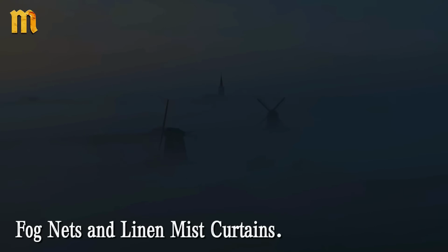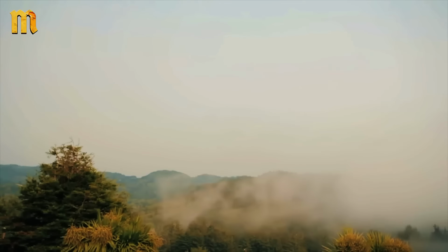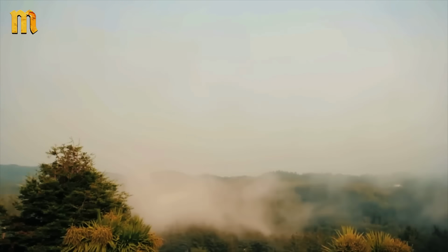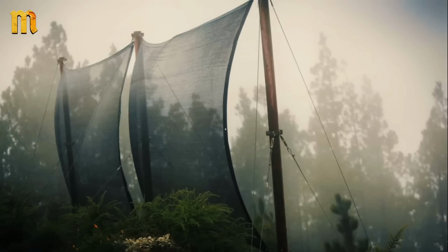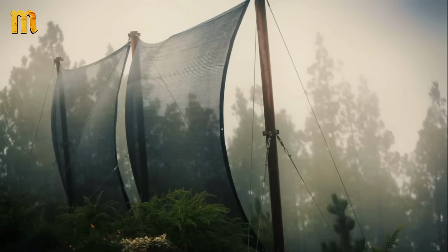Fog nets and linen mist curtains. As fog drifts ashore, microscopic droplets collide with the fibers, coalescing into larger beads that trickle down into waiting troughs. Medieval fishermen and salt makers on the Atlantic fringe observed this phenomenon and adapted linen sheets, often salvaged from worn sails, as passive water harvesters.